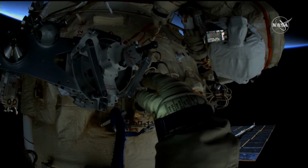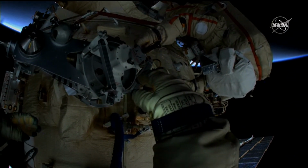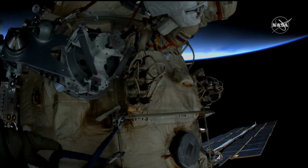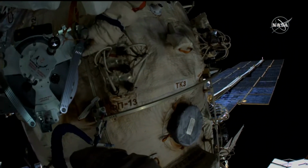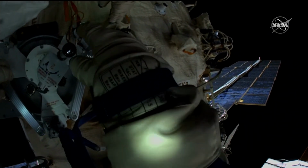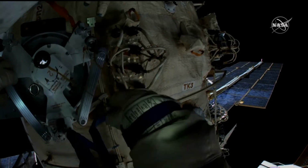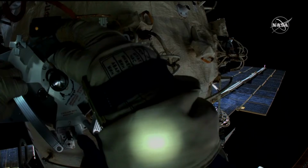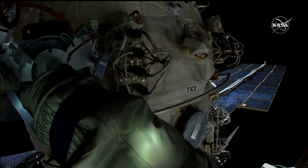So where are we? Okay, the main part is already there, it's hooked on. All right, we have most of it secured. Try and rotate it. No, it seems it's stopped wobbling altogether. All right, it's not even wobbling. Great.